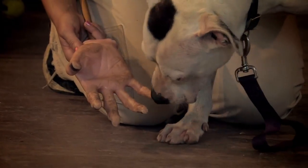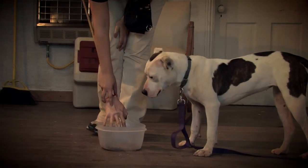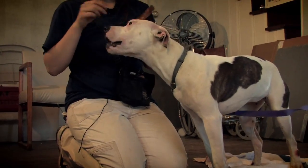The next thing we do is we go through food. We start with the very lowest reinforcer, which is dry food, and then we move to wet food and then to a rawhide to see if there's any kind of possession guarding or anything with those kind of items.